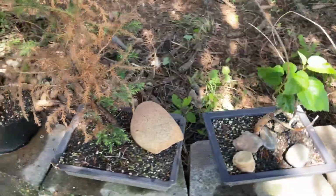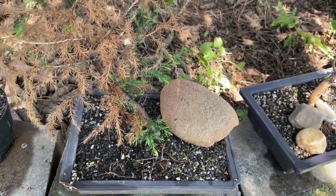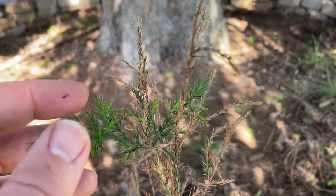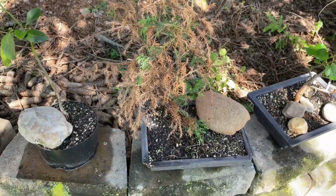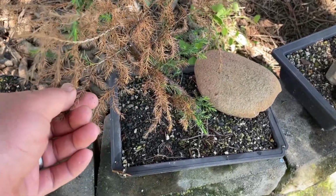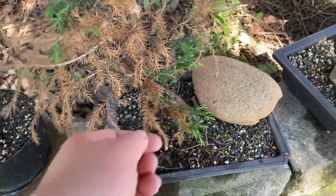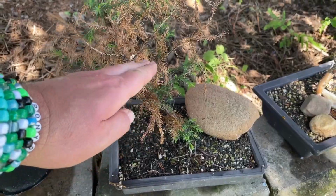Another mulberry. Now this is my Eastern red cedar, and I don't know why, but it browned up. It's still growing. It still has growing tips here, but it never really recovered from winter. But it's having some troubles here. Like I guess these are breaking off a little bit. I might be doing a hard prune on this anyway in the near future, cutting off like half of it.